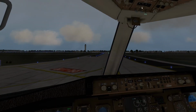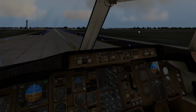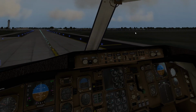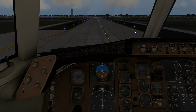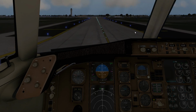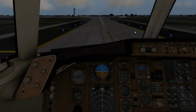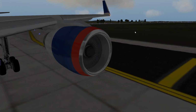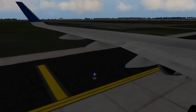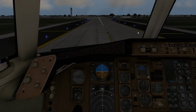Alright, those can come off. Strobe can come off. Flaps can come in. Speed brakes can come in. Alright, there we go, on the ground in Austin. Very nice.